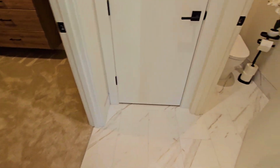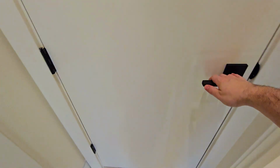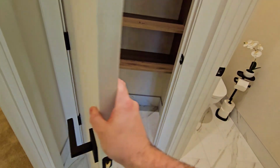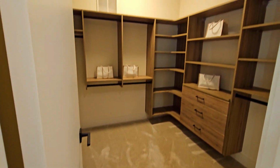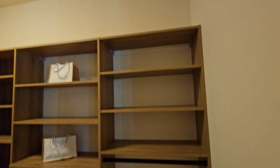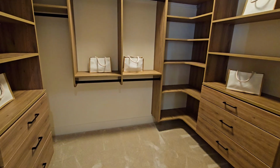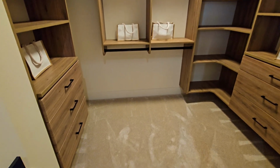Then we've got a walk-in closet here, as well as the water closet or toilet room. And then this is sort of its own linen closet right here. Check out the walk-in closet here. There's the attic access as well.